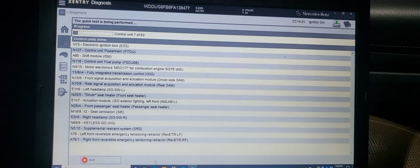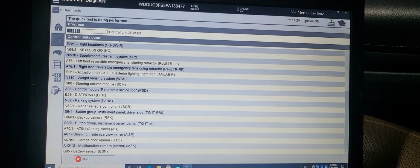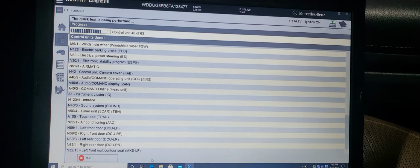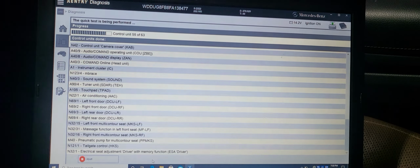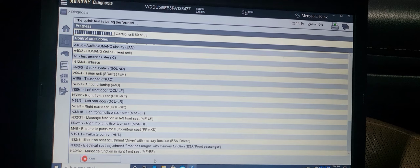How many computers are in this car? I don't know. 63. Six... 63? Yeah. Generally 63. It could be 40-something, but right now it shows 63. Now I'm going to diagnose everything. 18 out of 63. All those are computers, wow. 51. Yeah, 63 computers. Sound system, tuner unit, touchpad, air conditioning, left front door, right front door, rear front door.